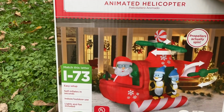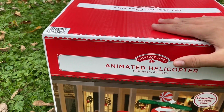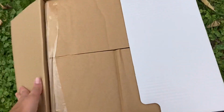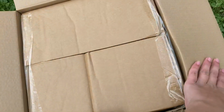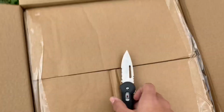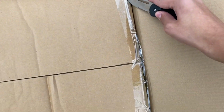I say this in every video, but this one I actually mean it. I'm excited to see this one inflated. Let's go ahead and get it out. Yeah, that's good that they put the top up, because on some Walmart inflatables they put the box on the side and they have their own box shape, which is weird. But I know what happened with the 11-foot Grinch and the snowman head from last year.